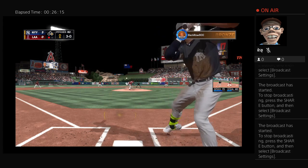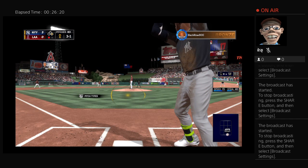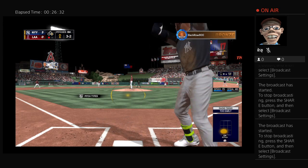Here it is on 3-0. Right over the middle, knee high. Changeup gets him out in front for strike 2. Oh, he got the big fella out in front on that one.